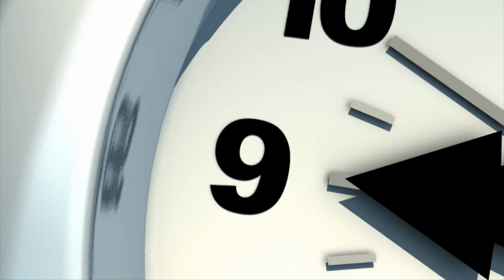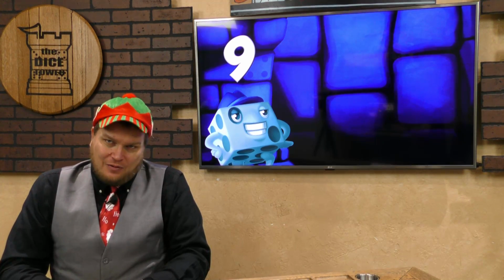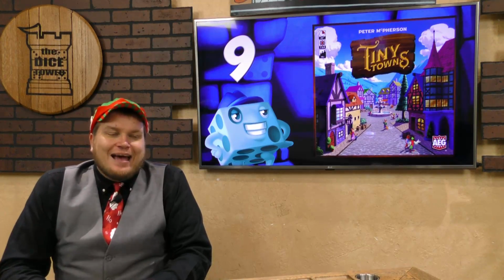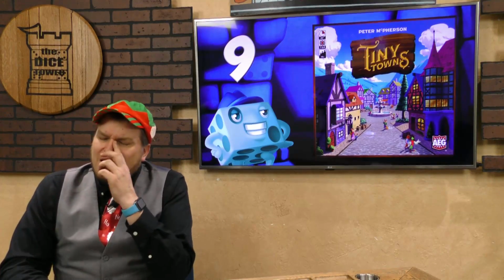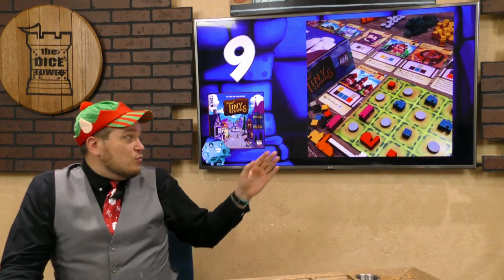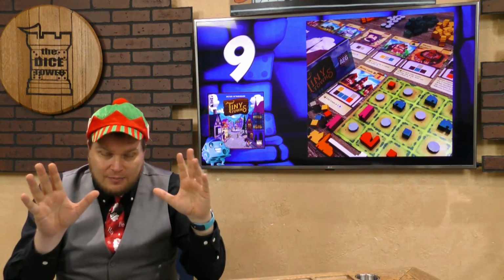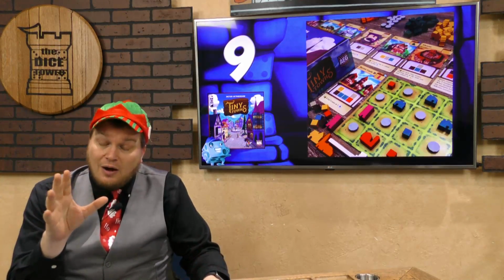Number 9 is Tiny Towns. This is from AEG Games. Now, when you play Tiny Towns, it doesn't necessarily feel very innovative, I guess. You play it, you're like, wow, this is something cool. But when I took a look at it, there's no other game that really does what it does. You have this grid here that you're trying to build buildings in, which a lot of games do, and you need to get different resources in those, which a lot of games do.